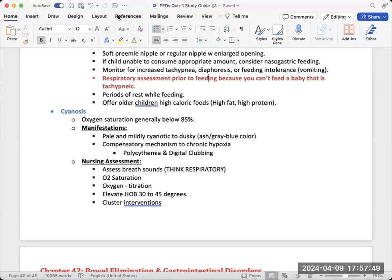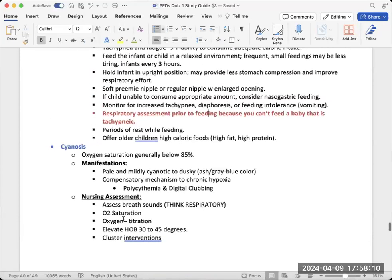Nursing assessment priority: respiratory. So we need breath sounds, O2 saturation, and oxygen titration. For interventions: oxygen, elevate the head of the bed 30 to 45 degrees, and cluster interventions so that it's not as hard for them and doesn't take as much energy when performing activities. And that's it. Any questions?